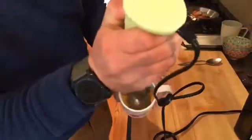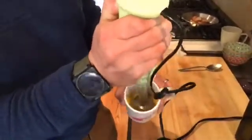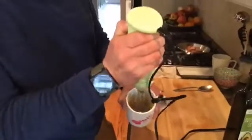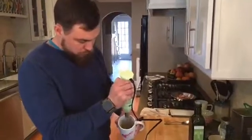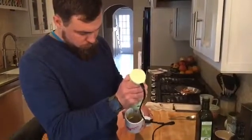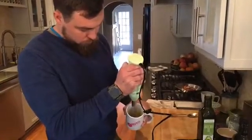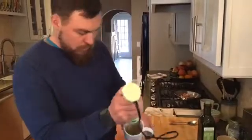See, it's going from dark orange and getting lighter and lighter. You don't want to start adding the fat before it's completely whipped into shape, otherwise it won't hold. See, it starts to thicken up for you, and it's getting lighter and lighter.